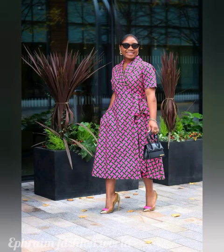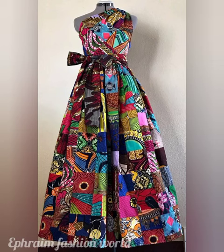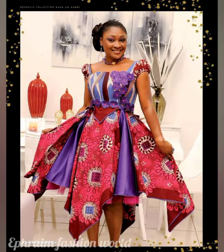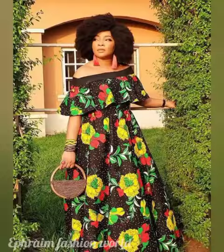Today, I'm bringing to you different combinations of Kitenge Ankara design. You can see how beautiful these Kitenge designs are looking, how outstanding and breathtaking they are looking. These dyes are well selected and well crafted out. You can see how beautiful and outstanding they are looking. These are stunning. These are outstanding.